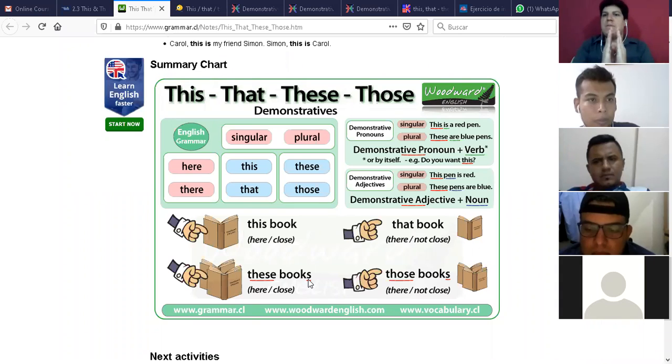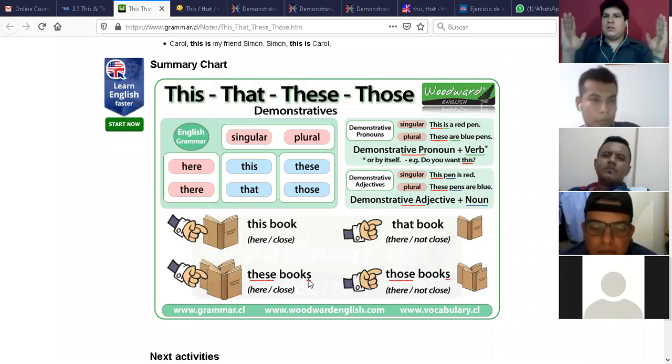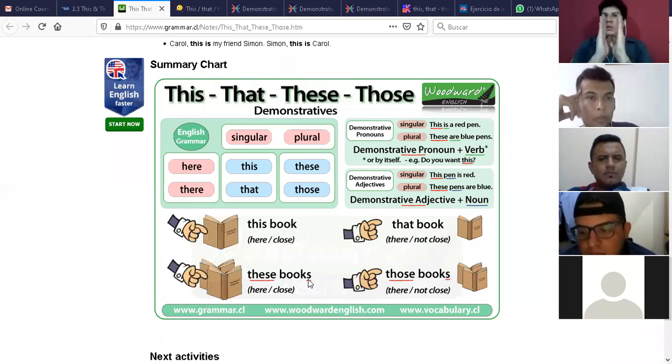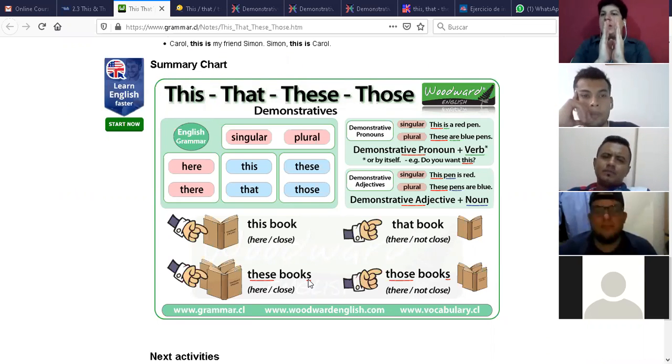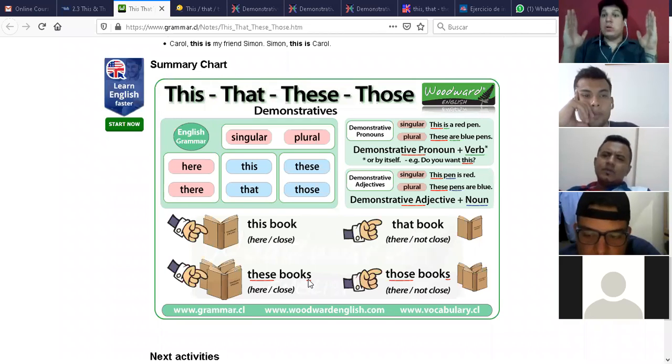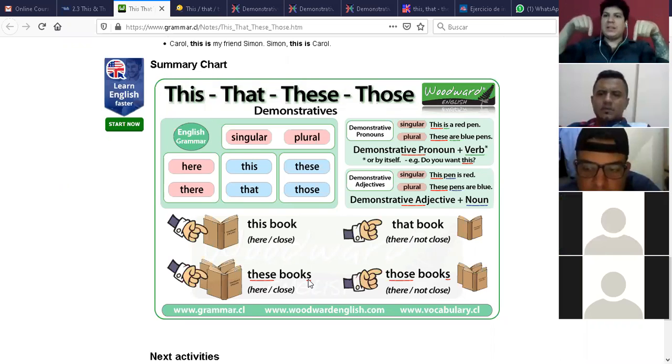So, vamos a ocupar mis manos. Esto sería cerca. Y esto sería lejos. All right? So, let's work with book. ¿Cómo decimos este libro? This book. ¿A qué libro? This book. That book. Aquel. Estamos diciendo este y aquel. En lejos. Right? That book.